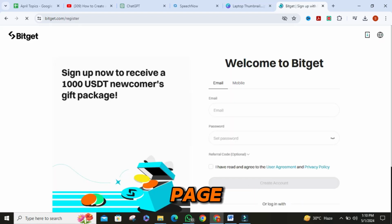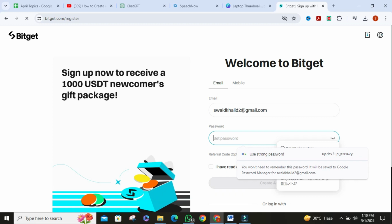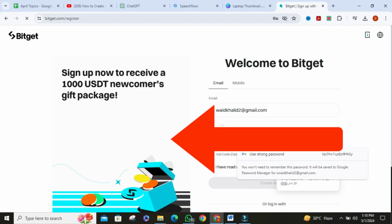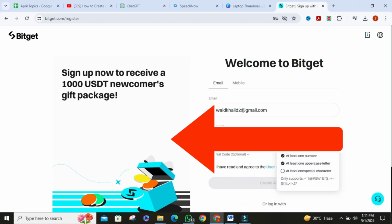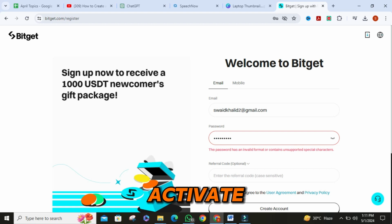On the registration page, enter your email address or mobile number. The choice is yours. Then create a secure password. And here comes the exciting part. To activate the $1,000 bonus, enter the promo code you see on the screen in the referral code field.